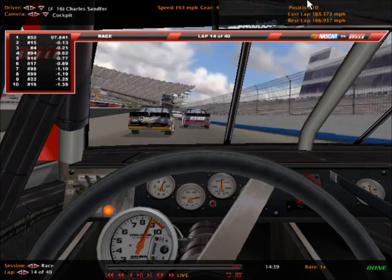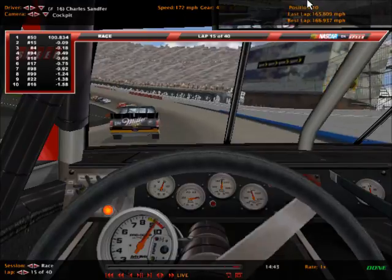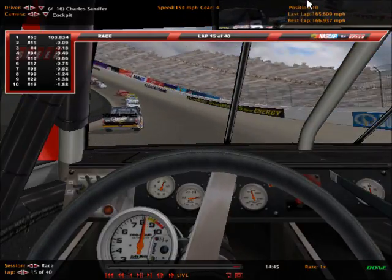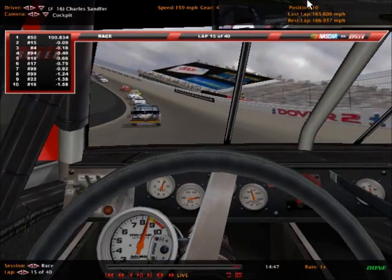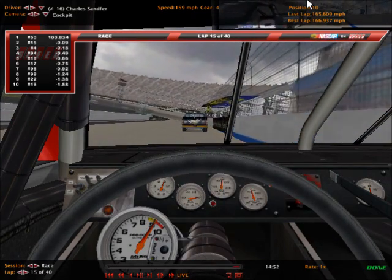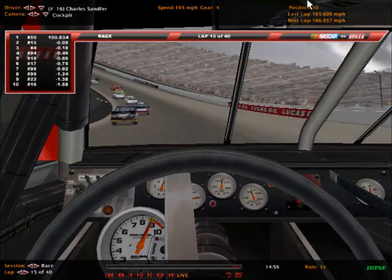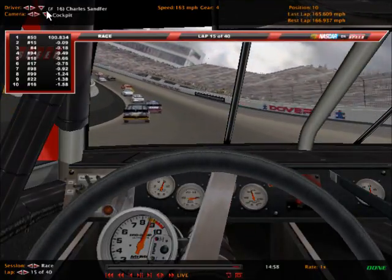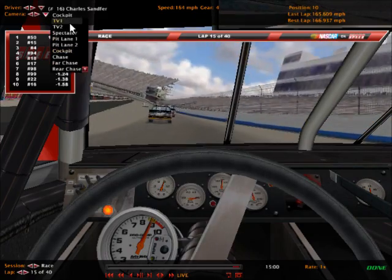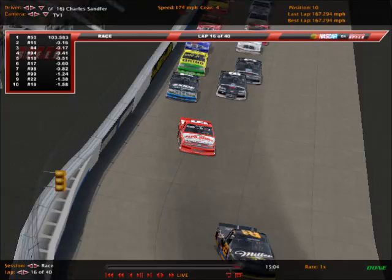On board Charles Sanford's truck. And you see the amount of RPMs they turn on this track. They're down about 8,400. There it is. Look at the RPMs climb up to about 94, I think. Yeah, 9,400 in turn number 1 and turn number 3. Sanford runs in 10th position.